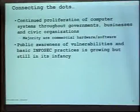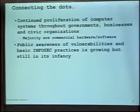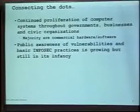What I'm going to talk about today is one approach that we're taking to do that. So before I get started, just a couple of things. The internet's everywhere. Everybody's connected to it. It's getting bigger, and everybody connects to some sort of commercial piece of hardware, commercial piece of software. The public doesn't know anything about vulnerabilities and doesn't care. InfoSec awareness, even in the industry, is not as high as it should be at this point, if you're outside of defense, healthcare, or financial.